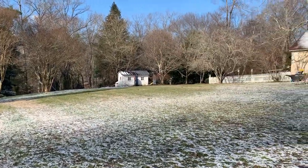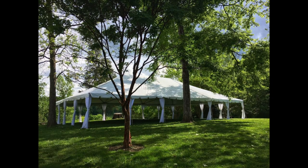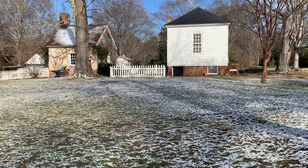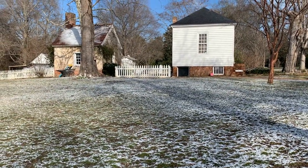The tent that fits in this space would fit right between this tree here and the playhouse in the distance, and it is large enough to accommodate a seated dinner of up to 200 guests. If you did use this space as a reception site, that little white picket fence in between the old kitchen to the left and the office to the right can be lifted up and carried away to give you more direct access to that road.